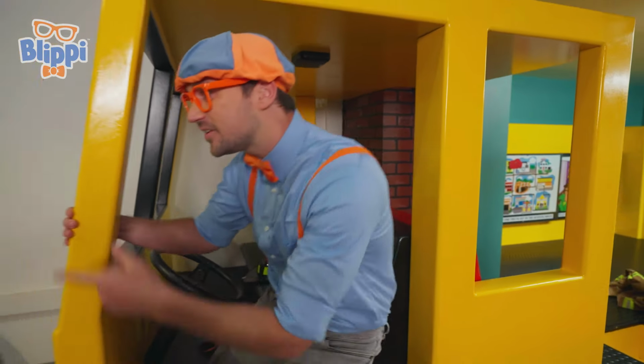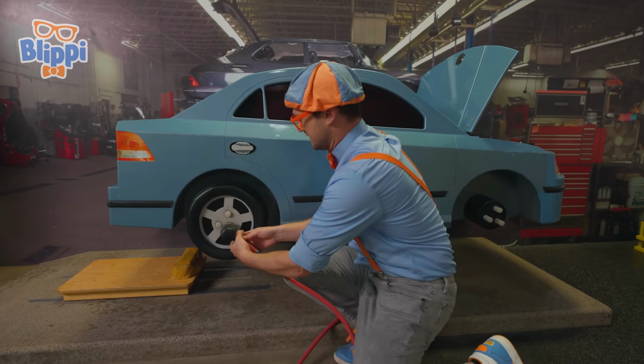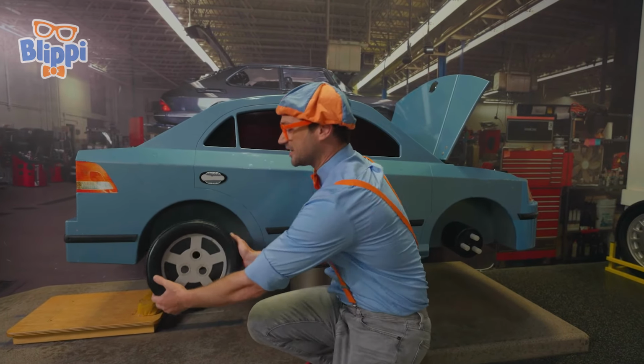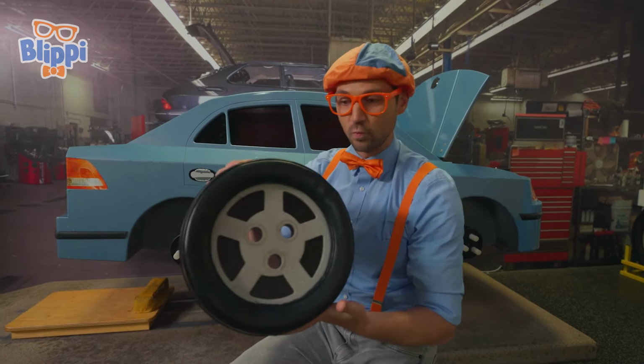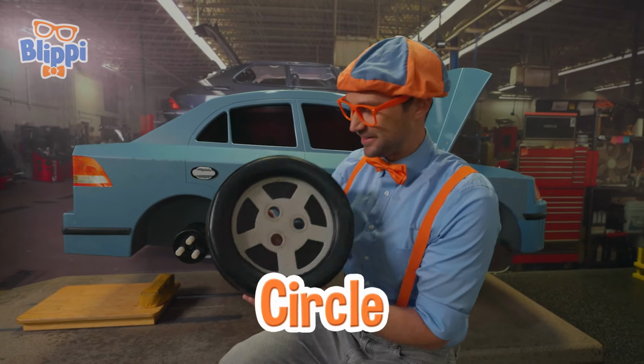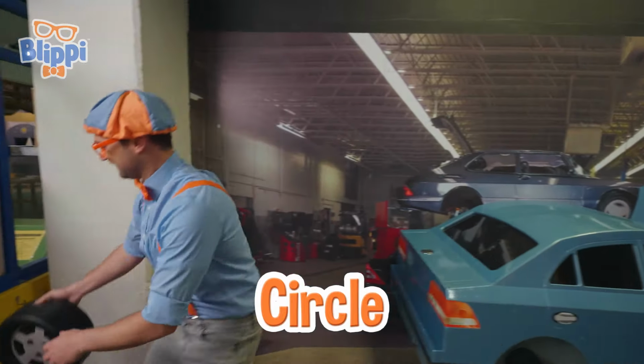Oh, check this out over here. All right, here we go. Perfect. Now that the lug nuts are off, we can remove the wheel and tire. You know what shape this is? Yeah, a circle. All right, let's go replace it with this brand new one over here.